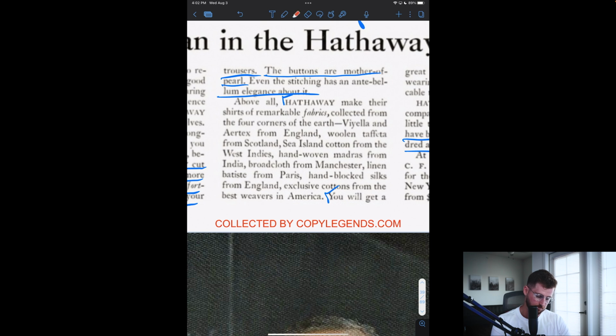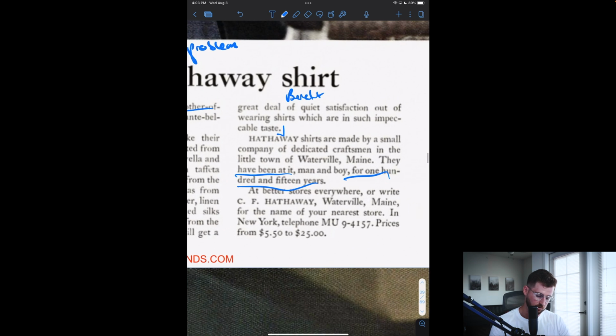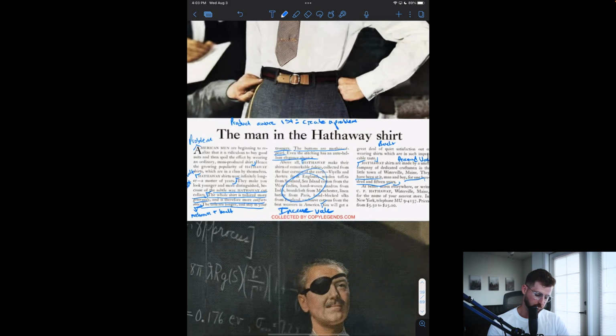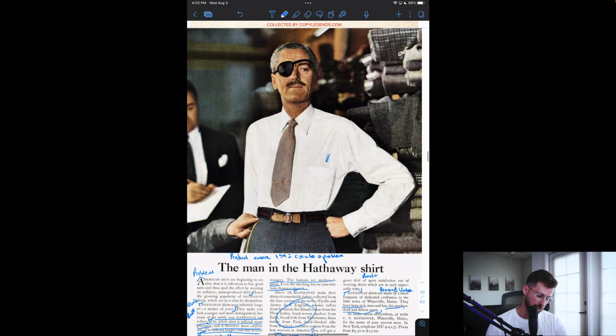Oop, I didn't mean to put that. Increase value with this whole paragraph right here. And then obviously it goes further into another little benefit. Not really a benefit, but it helps out with that perceived value. So yeah, that's pretty much the man in the Hathaway shirt. Definitely a pretty cool ad.